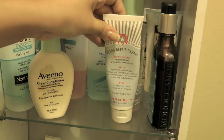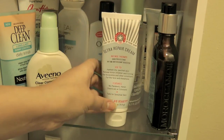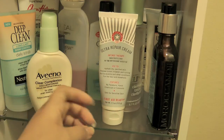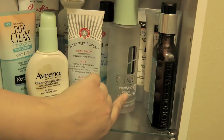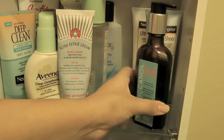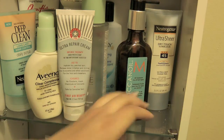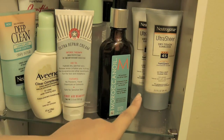My favorite moisturizer, especially for nighttime, is the Ultra Repair Cream from First Aid Beauty. Leo got me this for Christmas. Probably my favorite moisturizer for the winter at the moment. I also have a Clinique Clarifying Lotion. I need to get more of that pretty soon. And then I also have Moroccan oil for my hair, which I absolutely love. And then I also have some Neutrogena Ultra Sheer Sunblock, which I really like for my body.